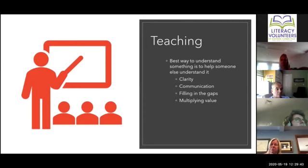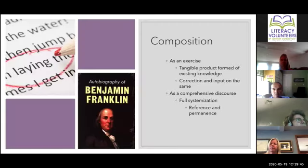Okay. So composition. We had a presentation on writing about 2 months ago. Actually, I think we skipped a month because of the virus. 3 months ago. That was the benefit of writing for language practice. The idea was if you write something to practice your language, you use your existing knowledge to create a tangible product that you can look at and correct.